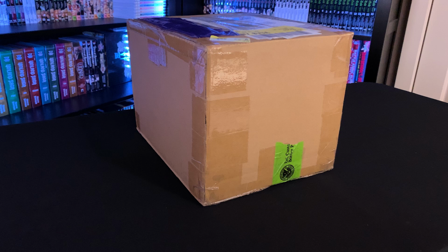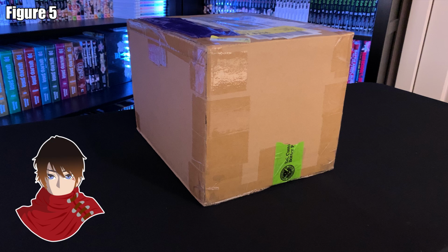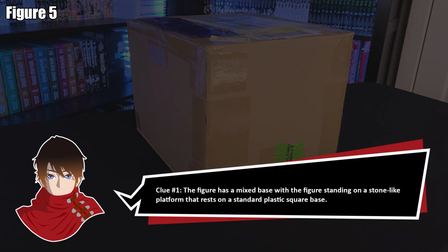Jumping on to the next box, it was inspected by US Customs. So who could this figure be? Here are the clues. Clue number 1, this figure has a mixed base, where the figure is standing on a stone-like platform, and the rest is a standard plastic square base.